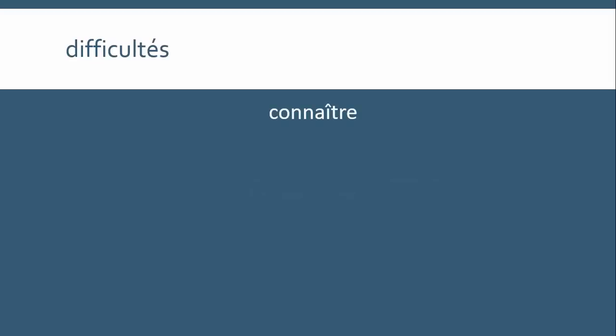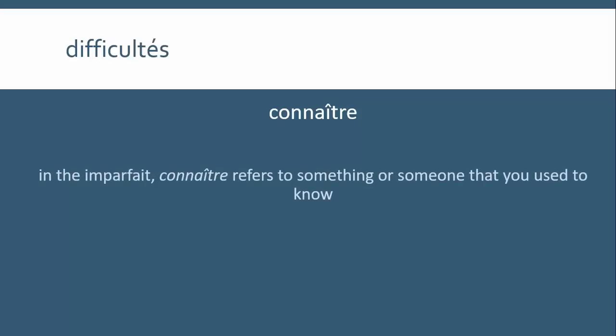Then we have connaître, which in English translates normally to know as well. I'm hoping you have a good idea of the difference between savoir and connaître, as I said before. If not, look at those in a little bit more detail before you try too hard to grasp all of this. In the imperfect, connaître refers to something or someone that you used to know, quite simply.